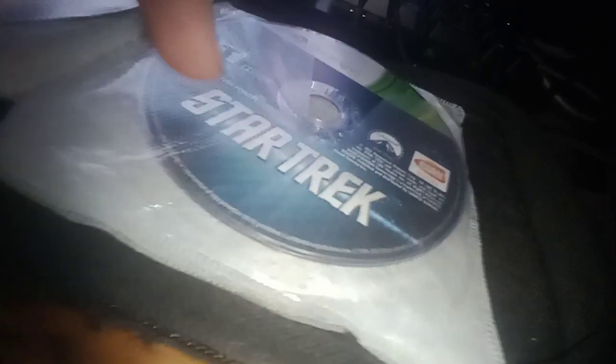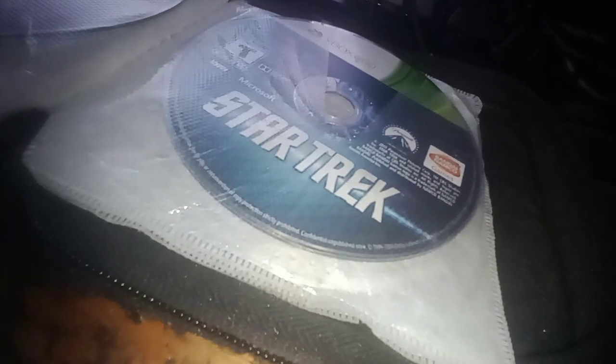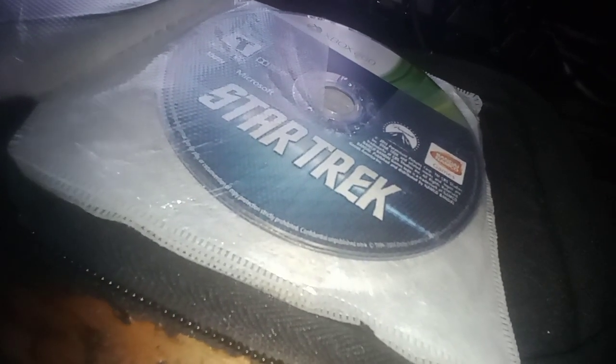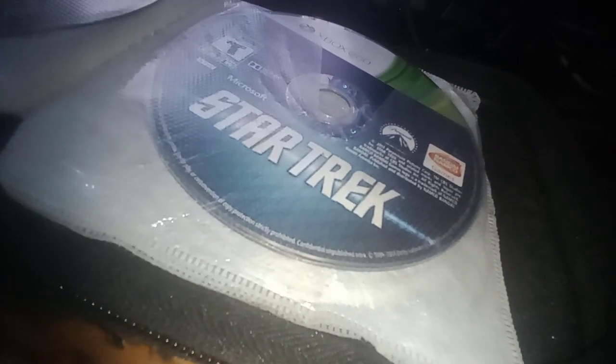It's just, I saw they came out with a game, was like $20 at Walmart, and I remember getting it, and it was only $20. Back whenever Walmart used to have $20.